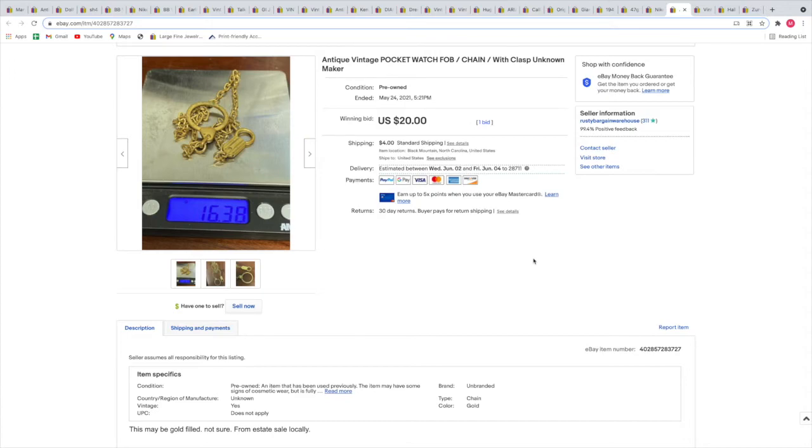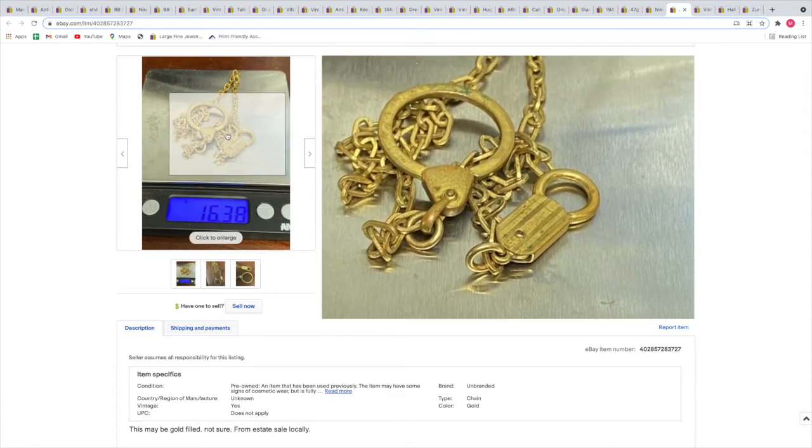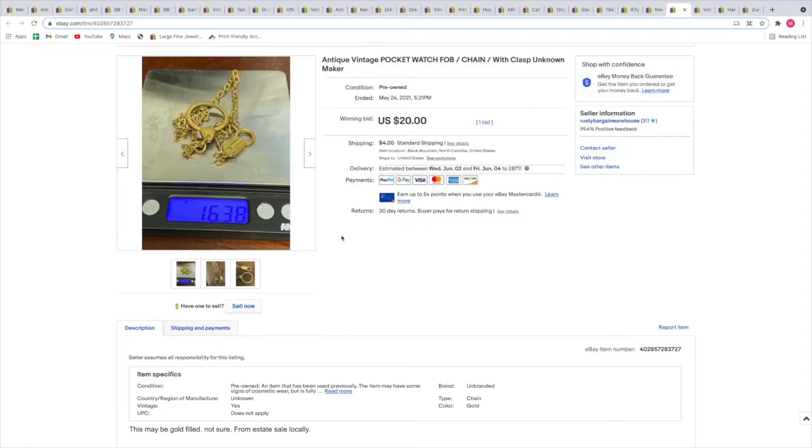And sold for $20. Guys, don't miss out on chains that are designed for pocket watches and things like that, because a lot of times they're either gold filled or they may be 14 karat gold or 10 karat gold. And even if they aren't made of a precious metal, people collect those specifically for what they are, and then also people who want them to go with vintage pocket watches. When they have a pocket watch that is missing the chain or the chain broke, they're looking for this stuff.